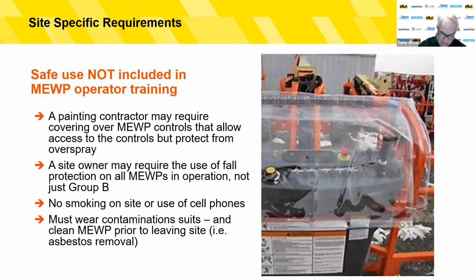MEWP operator training delivers general knowledge specific to MEWP operations. However, work sites may add requirements that may exceed MEWP standard requirements or have unique site-specific hazards that require specialized safety protocols, as those shown in the examples on the screen. The Safe Use Plan must define how you will ensure site-specific requirements are provided to the affected personnel, such as required in pre-job meetings.